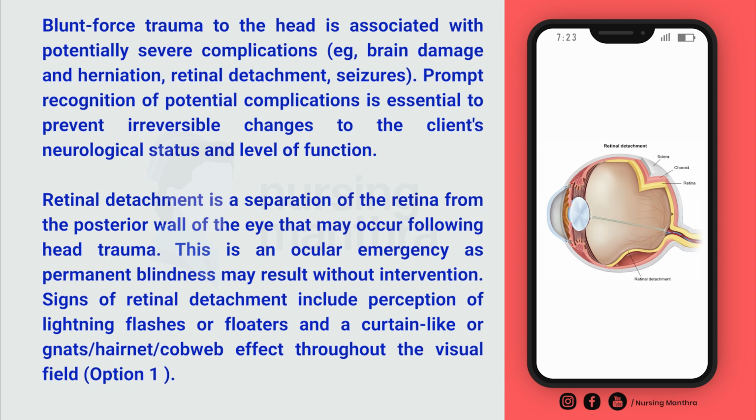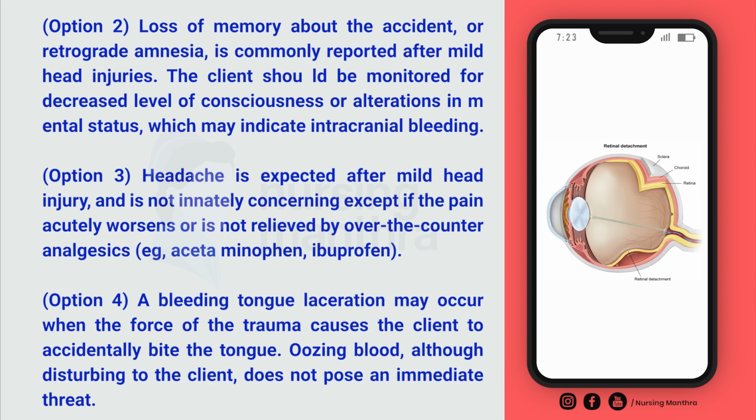That's why it is the important option we have to select. It is an emergency. That's why we have selected option 1 as correct. Now we will go through the other incorrect options and why we didn't select them.